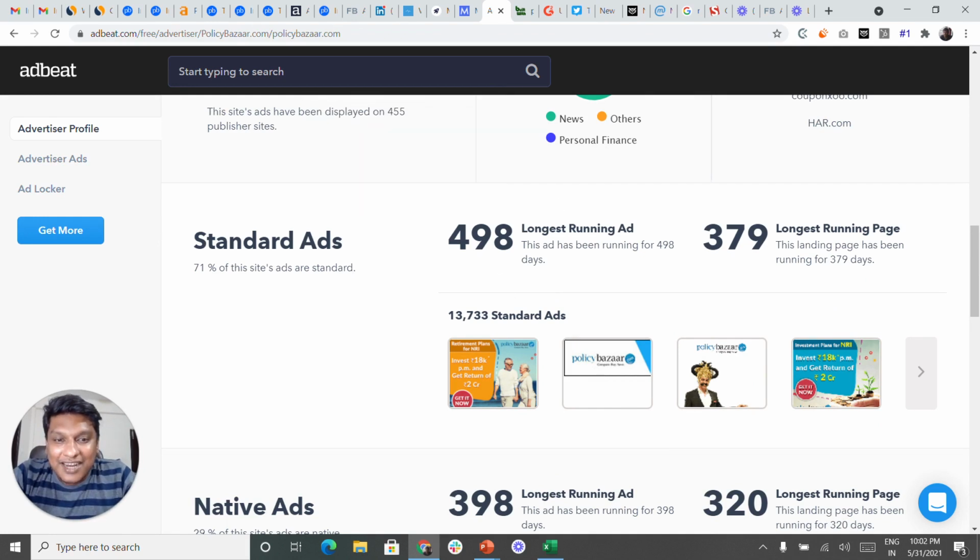They have 498 longest running ads. These ads have been running for a long time. They have 379 landing pages that have been active for the last 1 year, right? Which means it is working for them, right? If only I could tap into this data, but it will be restricted. It won't give us the exact data because of the free account.